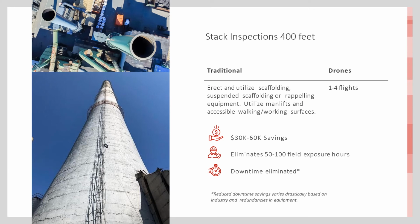So here we have the stack inspections. The stack was around 400 feet. Now we'll go through the traditional methods as opposed to using drones. Now as you can see on the slide, you have savings of between 30,000 US dollars to around 60,000 US dollars. It eliminates 50 to 100 field exposure hours and eliminates downtime.